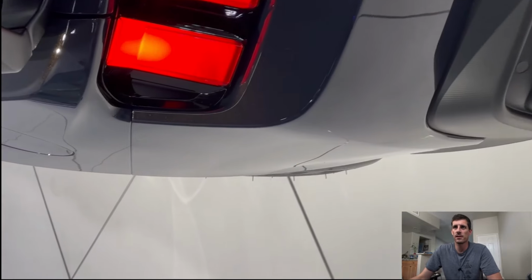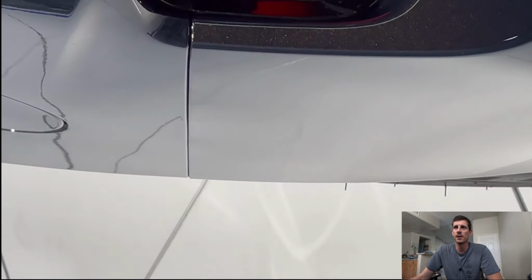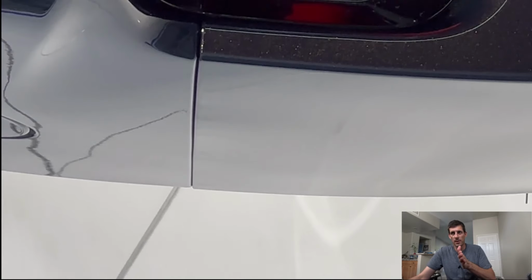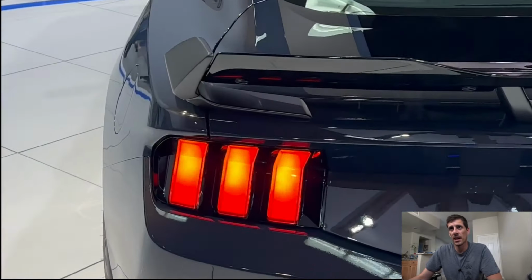Looking at the rear fender here, and look at that bottom part where the bumper meets up with the body. I'm going to go ahead and zoom in here. Sorry that it's turned, but you can actually see there's lines going across, and this is where the bumper presses into the body. And you can actually see it's wavy and uneven right now.